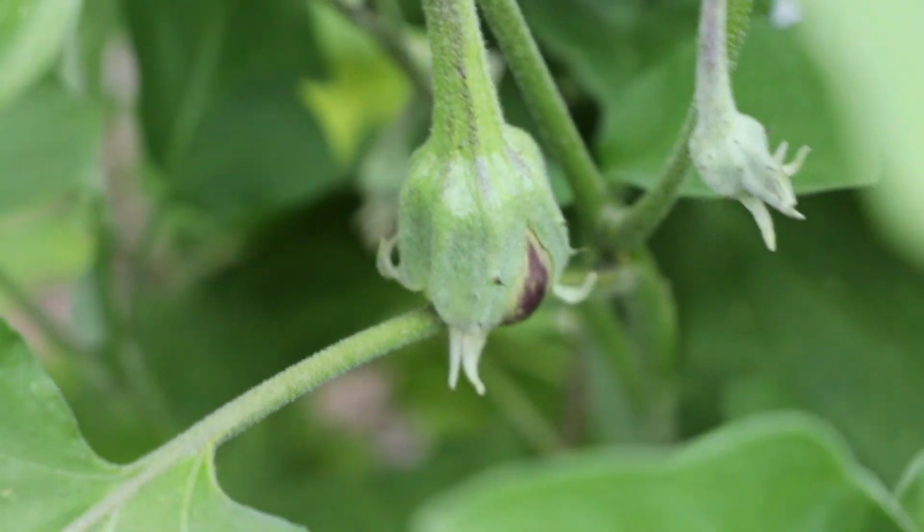And then I have another cherry tomato plant. That was a volunteer plant that I had to put somewhere. Oh, I have this spider web on my face. And then we have some more eggplants starting to come in.